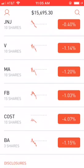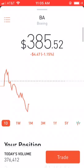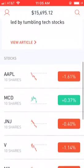Boeing Airlines. I like to think of them as an industrial, sort of defense stock, but they really are an industrial stock, I would like to think.